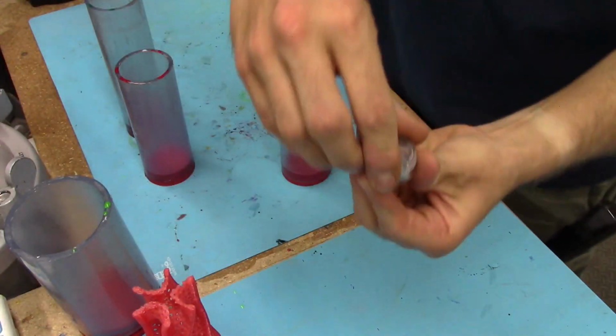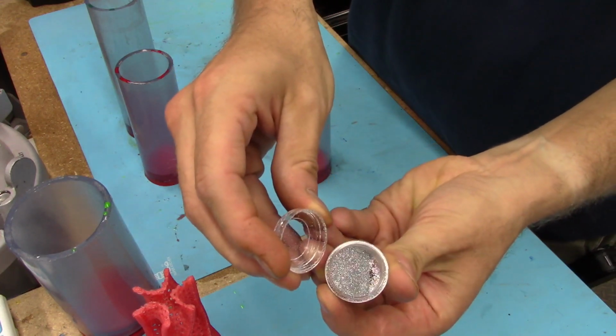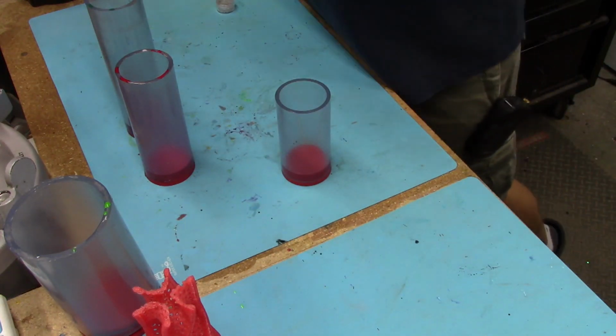Let me switch to this view over here so you guys can see. Most of you know this is my micro starlight. It's super fine, kind of like holographic particles. So I just want to add a little bit of that. It'll add some bling in there. And then just basically clear.